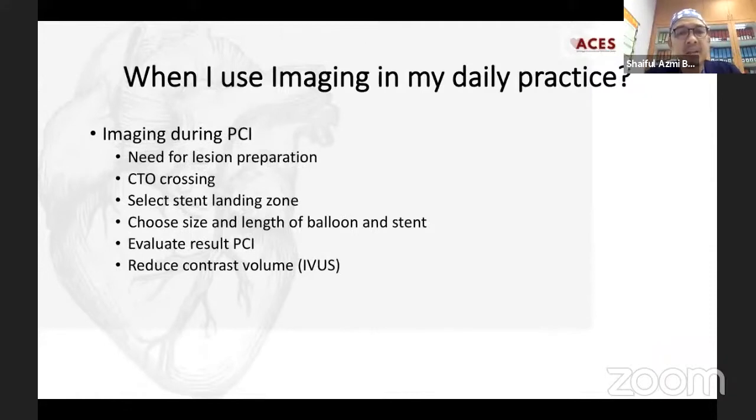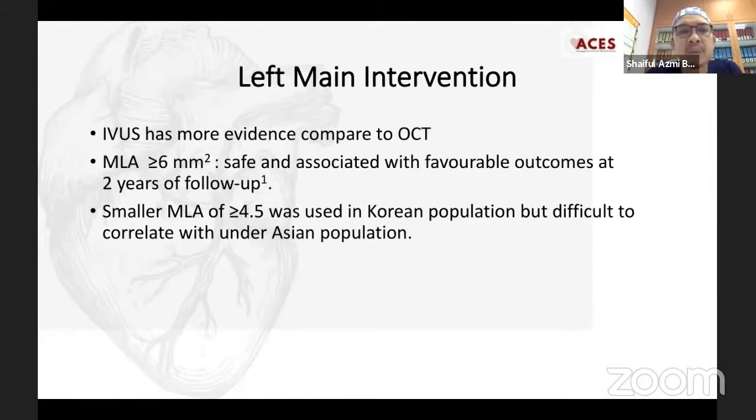During PCI, for preparation, sometimes if you have a chronic total occlusion, you cannot see the ostium. IVUS, for instance, may be able to show you the origin of the chronic total occlusion. We can select the landing zone for the stent. If you want a normal segment, you can ideally measure the length and the size of the vessel. And by doing IVUS especially, you can reduce the contrast volume for patients, especially those with renal failure.